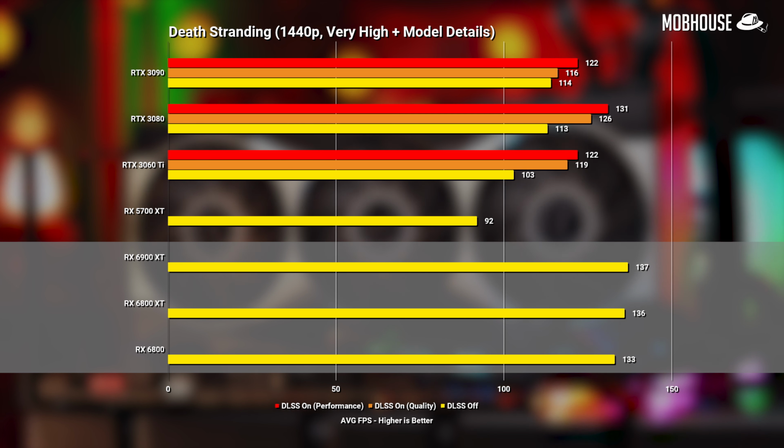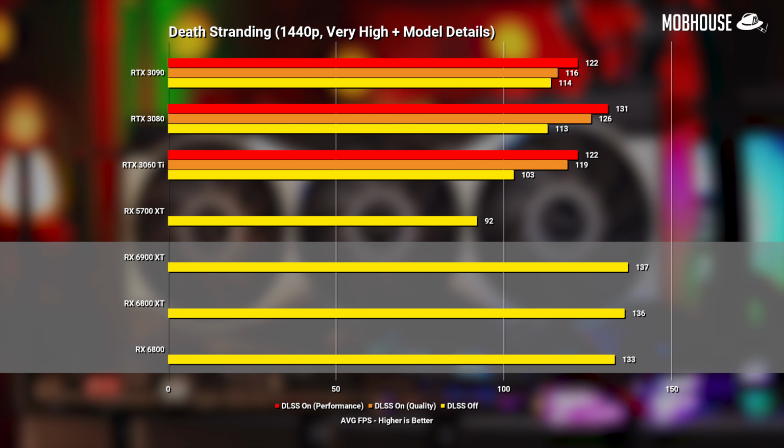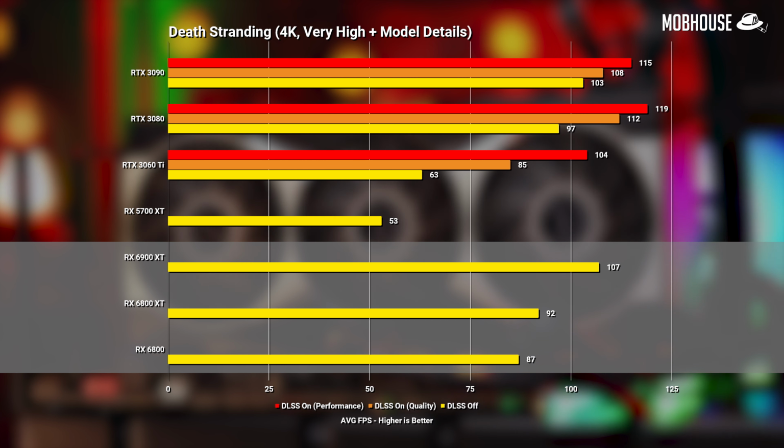And what's more surprising is that this lead increases to 15 to 17% in 1440p across the board. In 4K, however, things are neck and neck between the two teams.